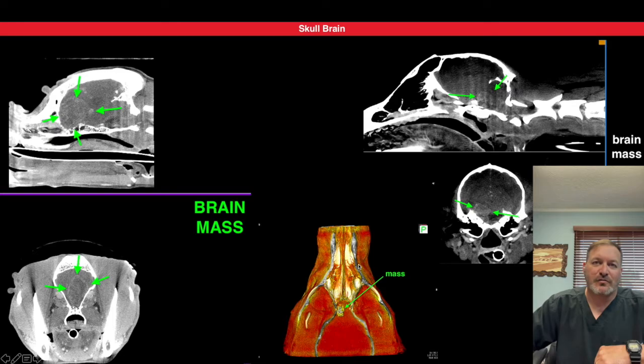And then of course we have this 3D color image of a different mass that is more or less mineralized, even though we did use contrast imaging on this animal. The thing would have lit up without contrast simply because there was some type of mineralization going on with that lesion. But we're always recommending, if we're scanning for brain masses, that we're going to be using intravenous contrast to do so.